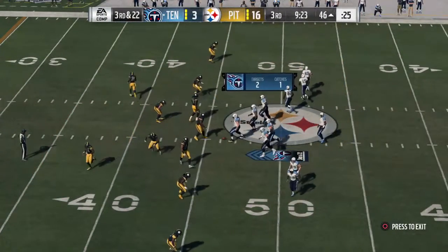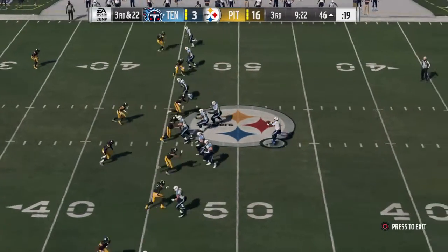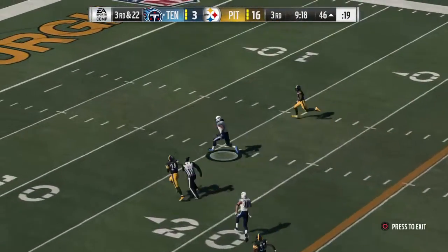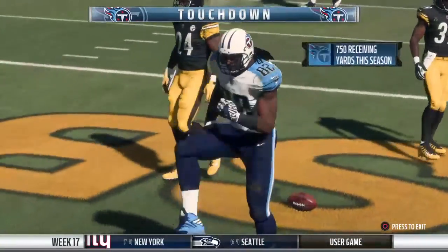The Titans on 3rd down. Not good. 0 for 4 thus far. This will be 3rd and a mile. Gray operating from the gun. And this time he's got the hookup. It's complete. Touchdown, Titans. A big play there.